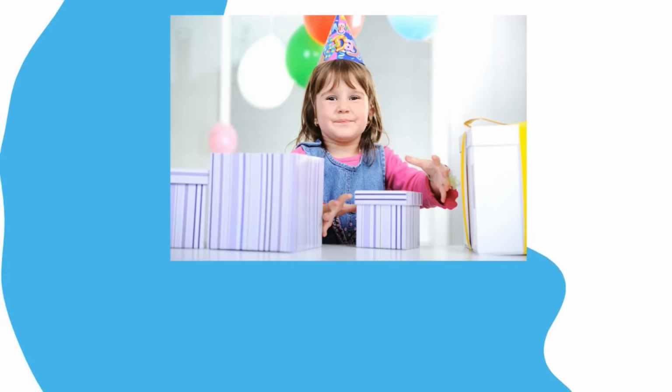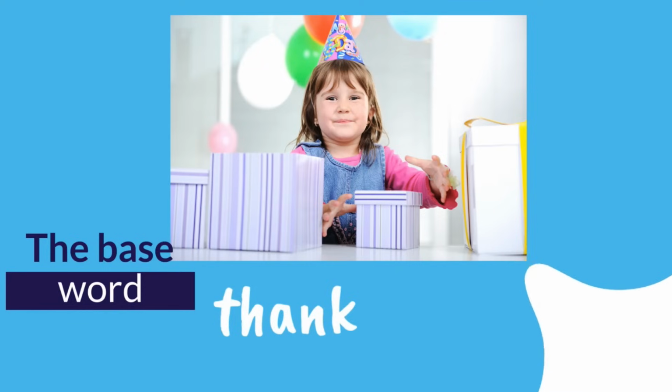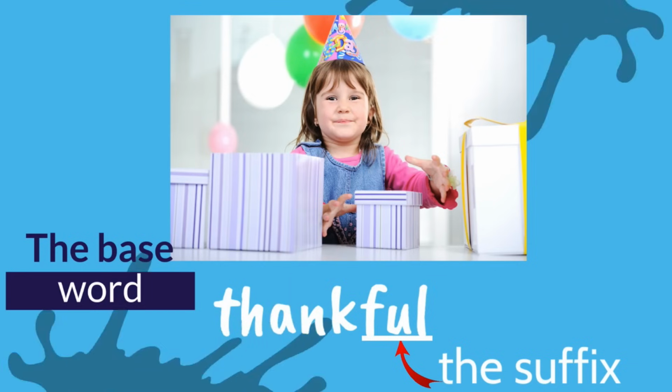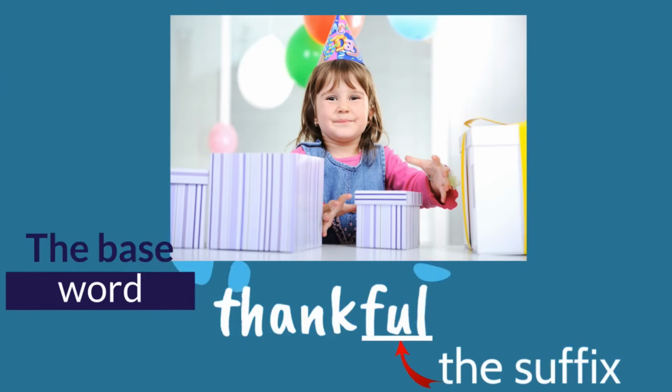Here's another base word we can add a suffix to, the word thank. This girl has all of these gifts and is so thankful. Full is the suffix. It's an attachment that can be placed at the end of the base word thank. Notice when full is a suffix, it only has one L instead of 2. To be thankful is to be full of thanks.